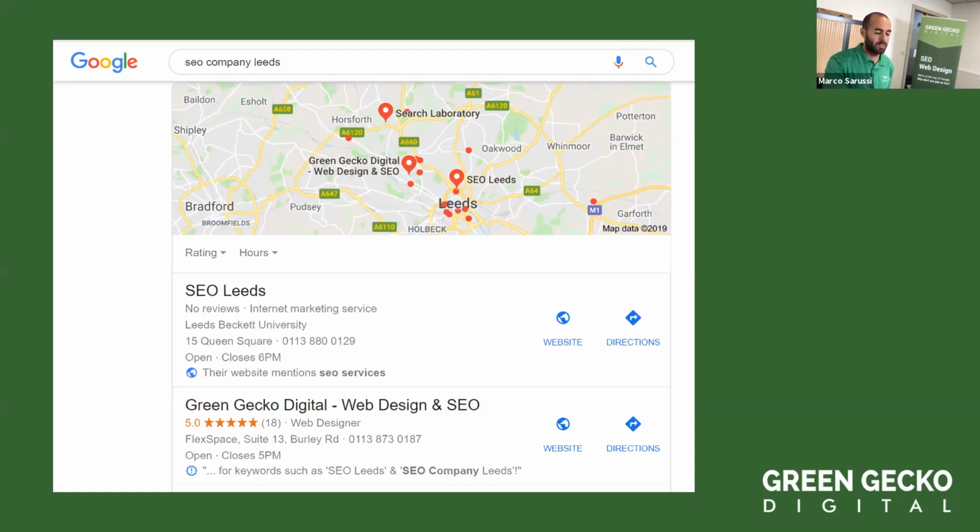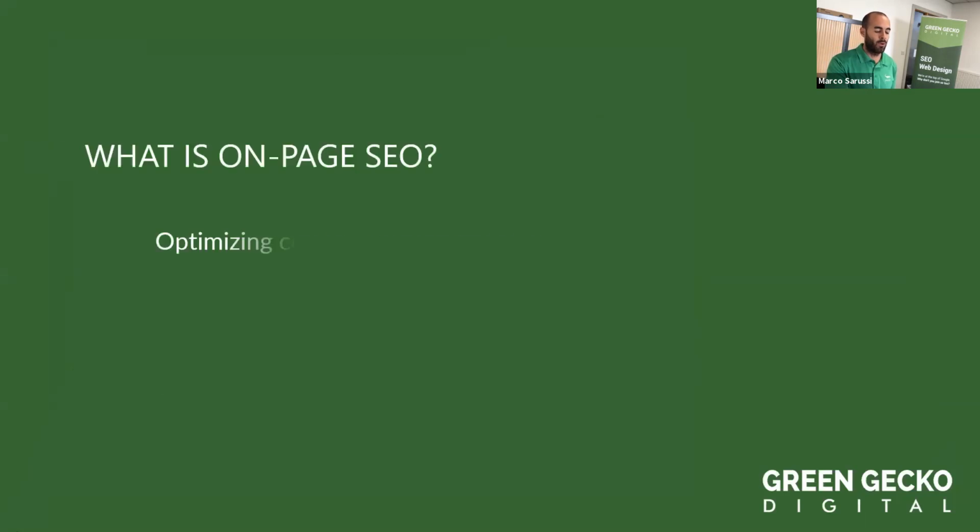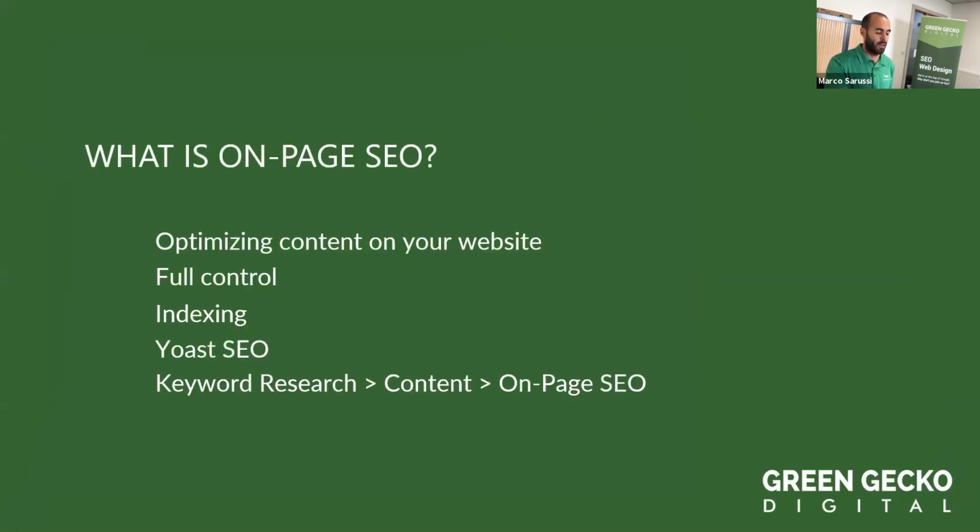So I hope that makes a bit of sense about what SEO is. Apologies to those that already know what it is, but it's really important that we've got a good understanding and we know what it is, so we can talk about on-page SEO. So on-page SEO, what actually is it? Well, there's lots of different things I want to talk about here before we actually get into the nitty-gritty. Essentially, it's everything you do on page to optimize your content on your website.